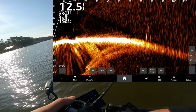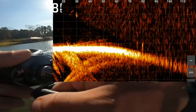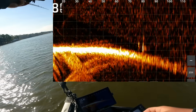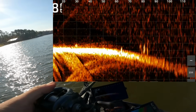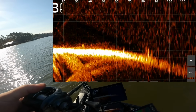Just gonna glide over the top of them. And move to the side. Swimming away from the boat, which means I've probably been ousted. Look at those 3 giants out there. Oh my goodness, dude. Unreal.